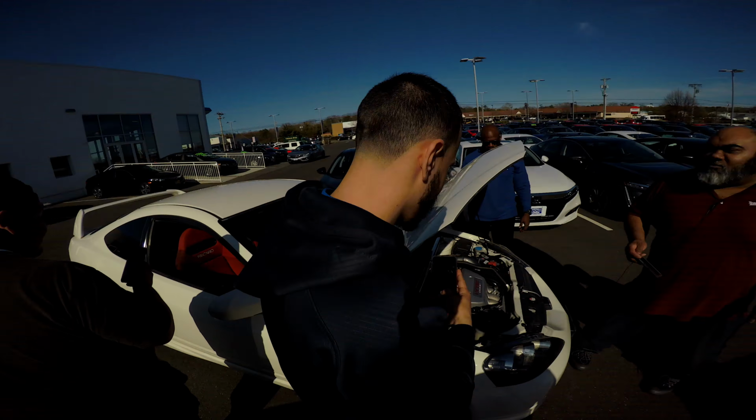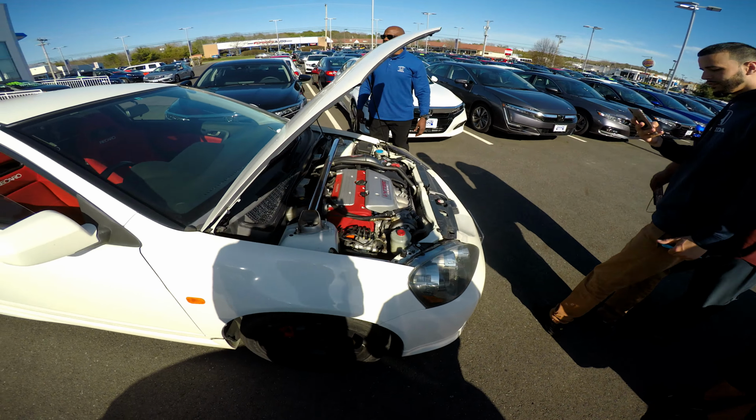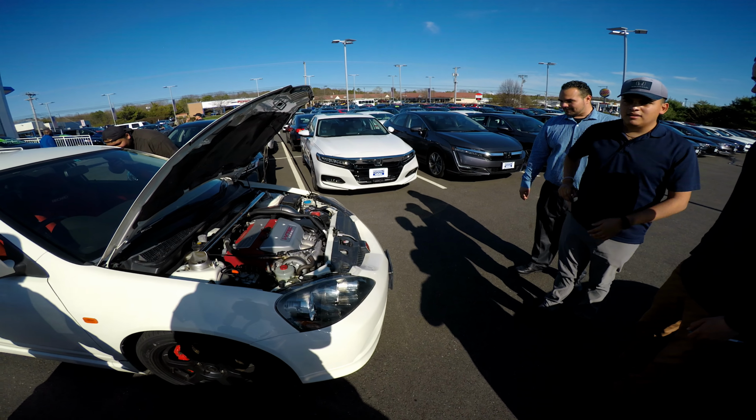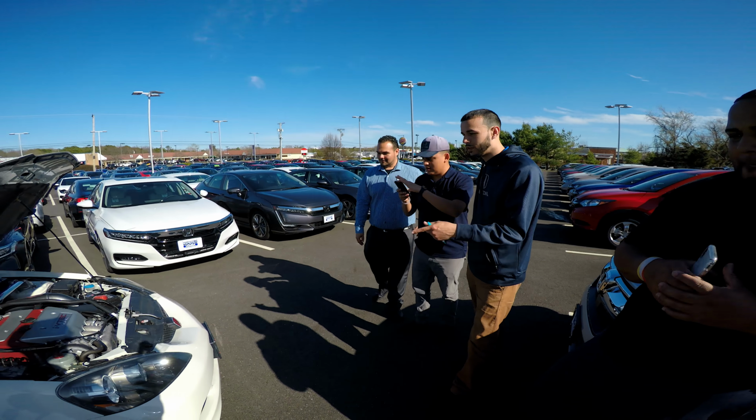Awesome. Got a nice Honda crowd right here. Loving the Type R. Alex, you want to race him? There's some other ones in the country, but there's only a handful. Nah, this one is rare. You find the older ones more, but this one is rare.